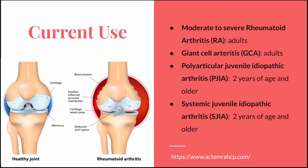Tocilizumab is currently mainly used in treatment for rheumatoid arthritis, also called RA, which is a chronic autoimmune disease affecting 1% of the population and is characterized by a synovial inflammation of the joints. It is also approved by the US FDA for the treatment of giant cell arteritis, polyarticular juvenile idiopathic arthritis, and systemic juvenile idiopathic arthritis. All four of the diseases are inflammatory autoimmune diseases, implying the function of tocilizumab as an immunosuppressant.